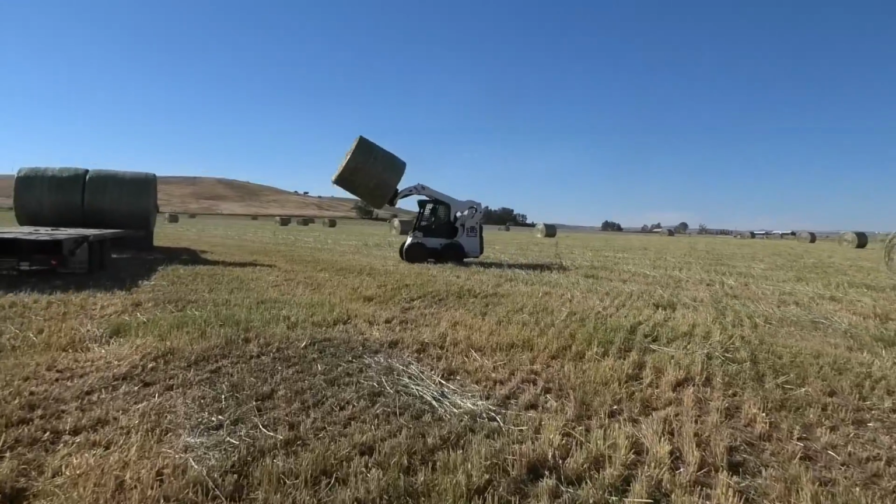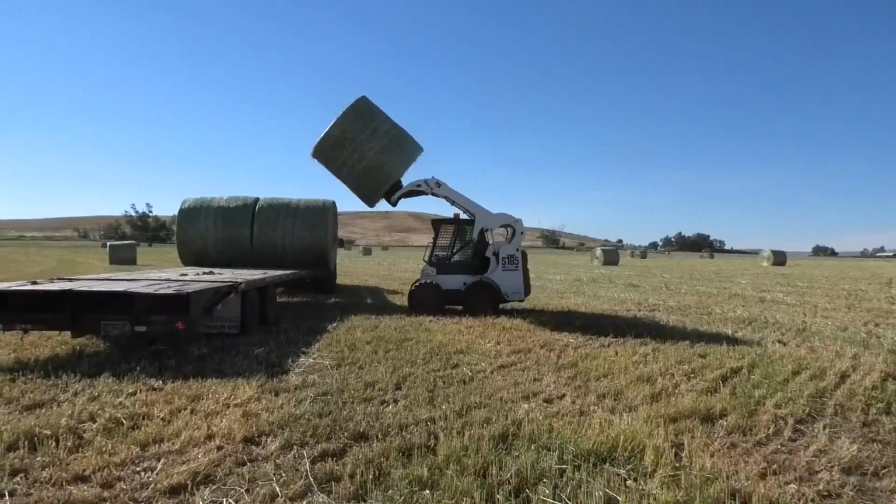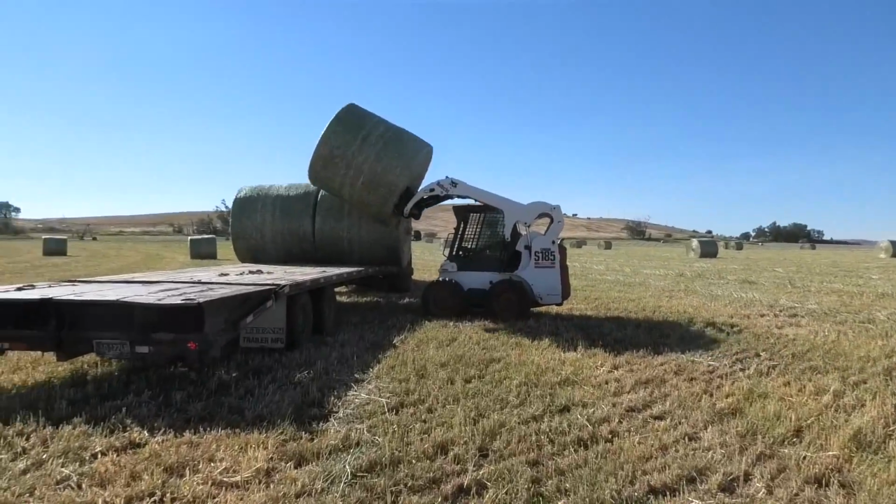And it is technology like this that has made America one of the most productive agricultural nations on the face of the planet.